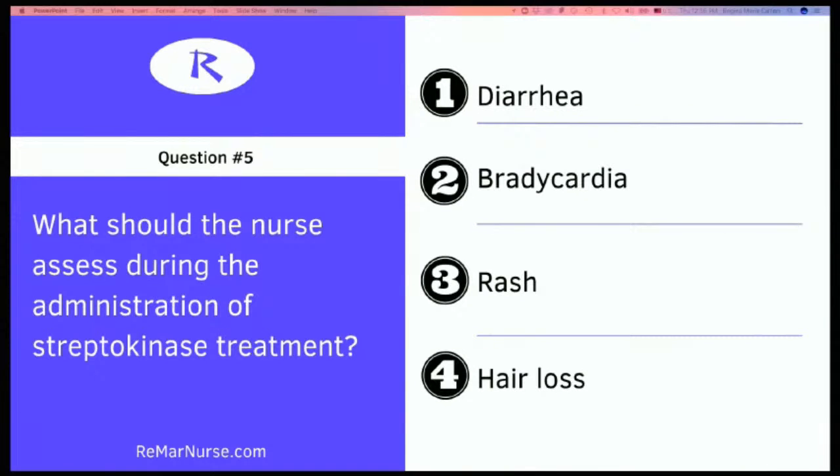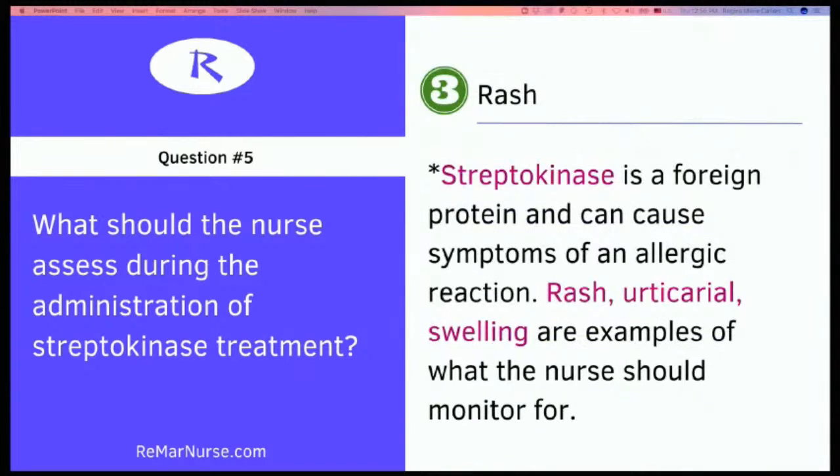This is good. What is streptokinase? Do you guys even know what that is? It's important. Okay, I'm going to give you the right answer. It is going to be number three, and that is rash, guys. Streptokinase is a foreign protein. And so anytime we are injecting something in the body that is not naturally there, we have to anticipate a possible allergic reaction.